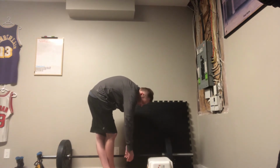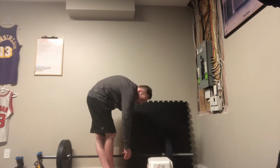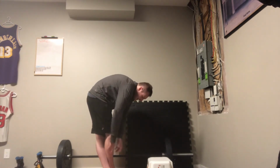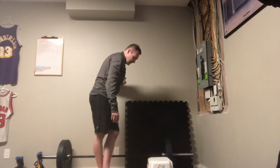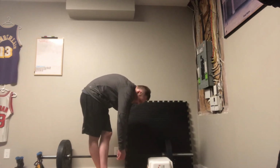Alright, so some people like this one. I personally end up feeling this one in my calf, which isn't necessarily a bad thing, but it's not really what the goal is for me today. Some other people's biomechanics, so their limb lengths and things like that, this might be a fantastic stretch for them, but for me personally, it is not. And always do both sides as long as you are able.